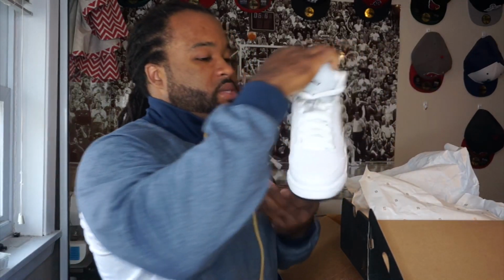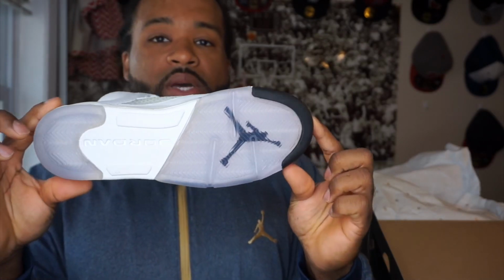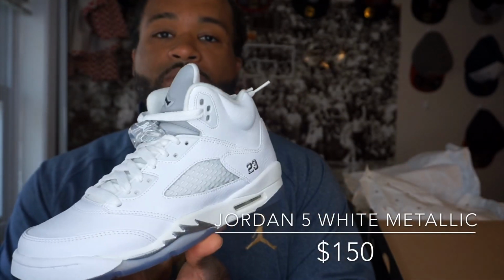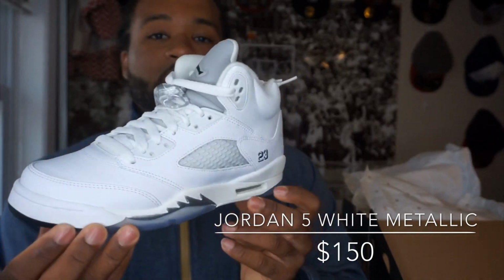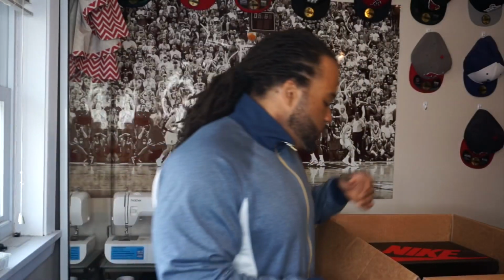We have a dead stock pair of Jordan 5s. Can't go wrong with dead stock. Icy bottom. I mean, white metallics. Size 6.5. It's not the greatest size, but we're back to school, getting ready to start back. Hopefully they'll move.